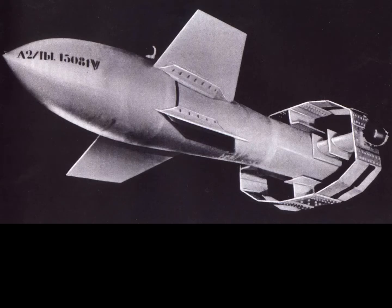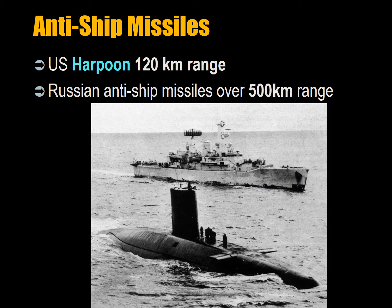This is the Fritz X. Currently, the most popular anti-ship missile is the American Harpoon, which is essentially a high-accuracy cruise missile with a range of 120 kilometers. Some Russian anti-ship missiles have over 500 kilometers in range. Here you can see two of the vessels that were operating during the Falklands War, the HMS Conqueror submarine and the HMS Penelope.